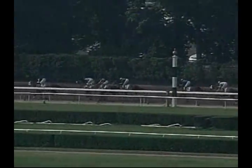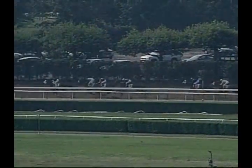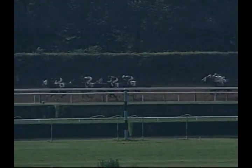Wild Imagination continues to lead. There's a bit less than 5 furlongs to go. Lemon Drop Kid and Behrens are running together, second and third. Followed by J.R. Holmes now being asked for a bit more run. He's running in fourth. Around the far turn, Wild Imagination in front. Lemon Drop Kid still has Behrens pinned down to his inside. J.R. Holmes is running fourth.